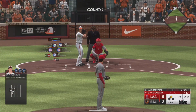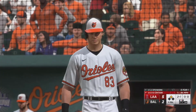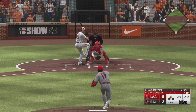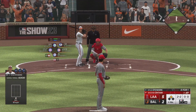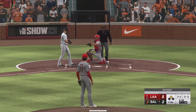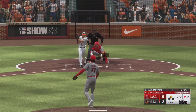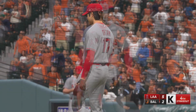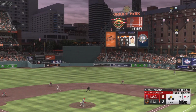So man aboard, Kyle Stowers getting ready to hit. 0 for 1 so far. That misses, and it's 2 and 1. Swing and a miss, and now 2 and 2. And that one is inside. Can't connect on the curveball, struck him out. Got away with that curveball, no doubt about it. It passed right through the heart of the strike zone, and he just couldn't get the bat on it. When you strike out on one like that.